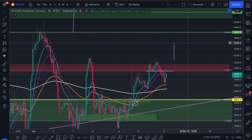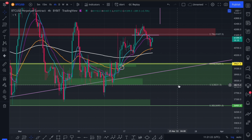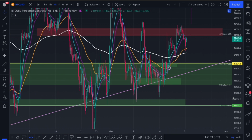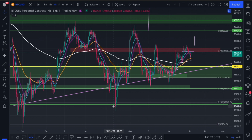We know what's going to happen. We're ready for both scenarios. We're ready for the bearish scenario, of course: lose this, we're coming back down to here, and we lose this, coming to the bottom of the box. It's all about this previous low. We can't afford to lose this previous low, but Bitcoin's done a lot of work.